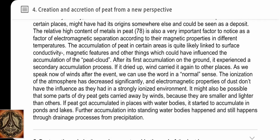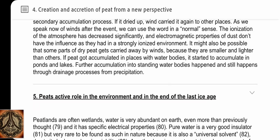It might also be possible that some parts of dry peats get carried away by winds because they are smaller and lighter than others. If peat got accumulated in places with water bodies, it started to accumulate in ponds and lakes. Further accumulation into standing water bodies happened and still happens through drainage processes from precipitation.